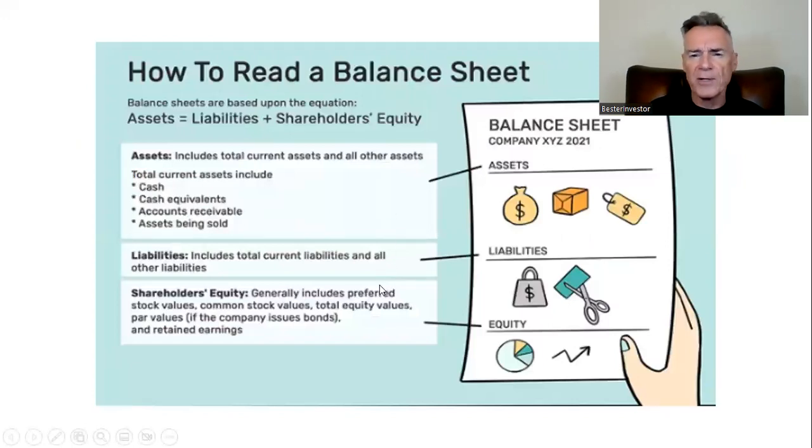I've made many videos about this before, but a quick refresher is not going to do any harm. How to read a balance sheet. This is really simple. People look at the balance sheet and sometimes there's pages and pages of information and you think, where do I even begin? Well, it's actually really simple. What you're looking at is assets, and they have to equal the liabilities and the shareholders' equity.